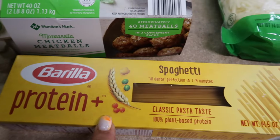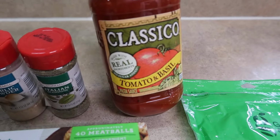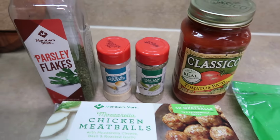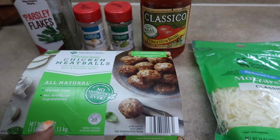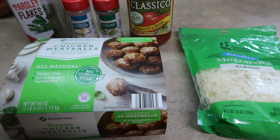We've got some Barilla protein pasta, Good and Gather reduced fat mozzarella cheese, some Classico tomato basil pasta sauce, Italian seasoning, garlic powder, parsley. We'll use a little bit of the Kinder's Buttery Steakhouse also just because it's delicious. I'm gonna do a super easy meatball bake and then cook the pasta up on the side. A few minutes, dinner will be ready to rock and roll.